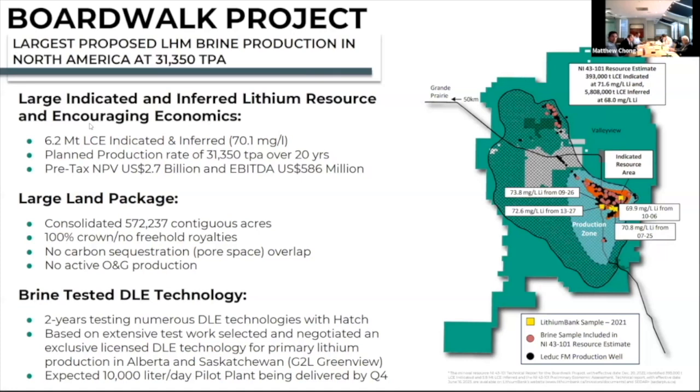There's no carbon sequestration overlap. There's no active oil and gas. So there's no other activity in the area, which sounds bad, but it's actually a great thing because you're not worried about pressure changes, you're not worried about anything. We have a high confidence in our resource. We're going to improve that with another well. And so it's a very simple land package that we consolidated. And of course, we'll talk about the technology in a bit, but it's obviously a very important piece of the puzzle.